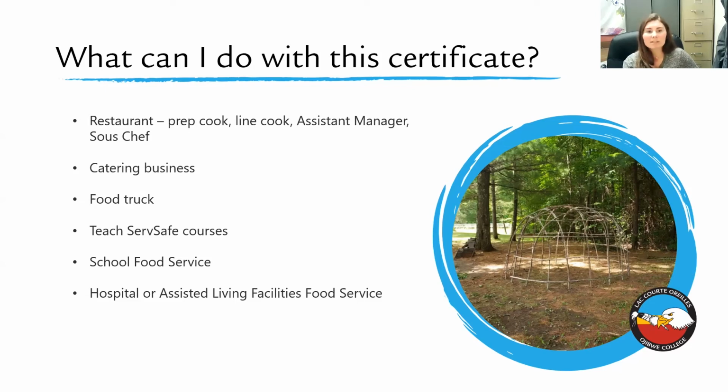The catering business, those are getting a lot more popular too. There's a few in this area that you could work for, or you could start your own. You have a lot of opportunity with this, and if you wanted to do something in it or making your own business, we have a business program here too. So if you wanted to kind of do both, that would definitely be an option.